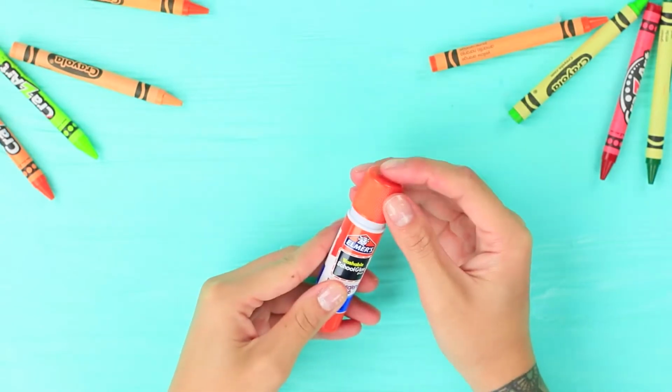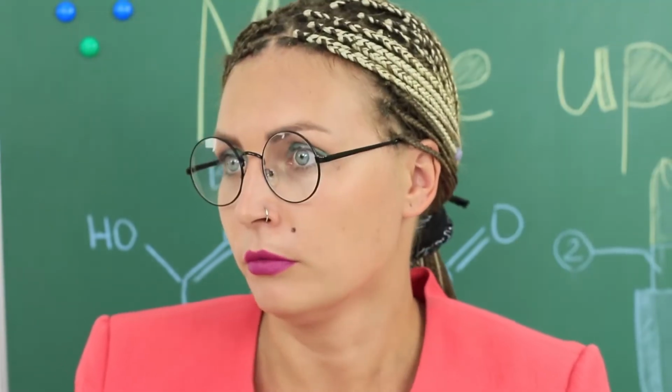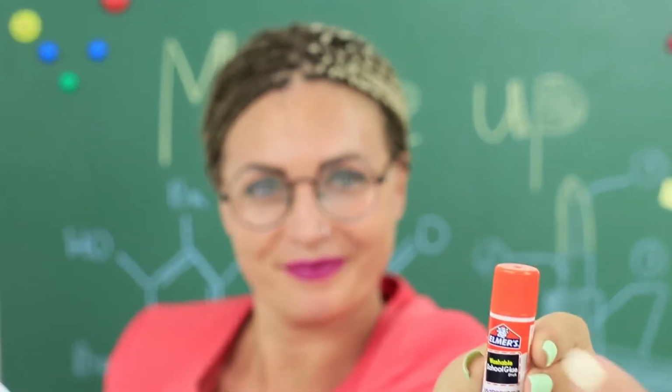tube with the plunger. The girls notice that Miss Smith moves the glue stick to her mouth. No, you can't do that! But Miss Smith is never wrong. This is not a glue stick. This is a school lipstick.